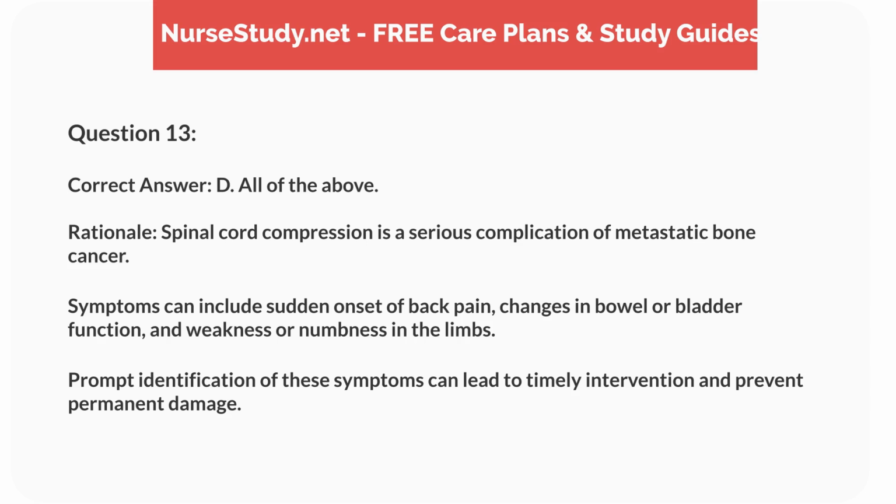Rationale: spinal cord compression is a serious complication of metastatic bone cancer. Symptoms can include sudden onset of back pain, changes in bowel or bladder function, and weakness or numbness in the limbs. Prompt identification of these symptoms can lead to timely intervention and prevent permanent damage.